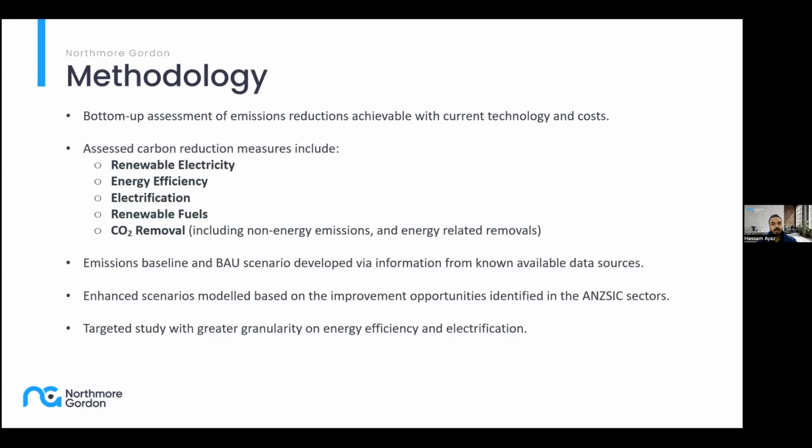Enhanced energy efficiency and high electrification scenarios are based on the fuel type used for various processes in each ANZ sector and identifying potential for further improvement within each sector. Renewable fuels is based on published goals and was then split up by energy use per sector and known and expected applications. Remaining emissions were attributed to CO2 removal. So the more we can achieve by other methods reduces reliance on CO2 removals, which is a very difficult and expensive emissions reduction measure given current technology and costs. As this was a targeted study, we have applied greater granularity on energy efficiency and electrification. The study is limited with regards to other carbon reduction measures.